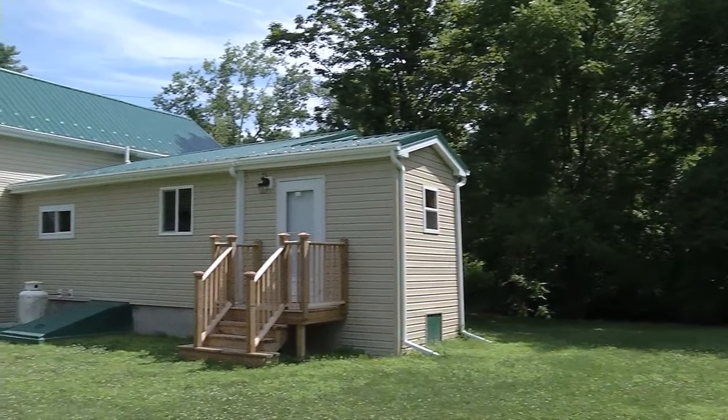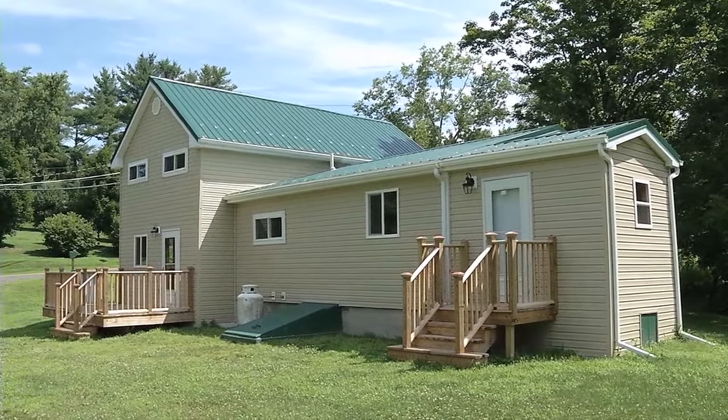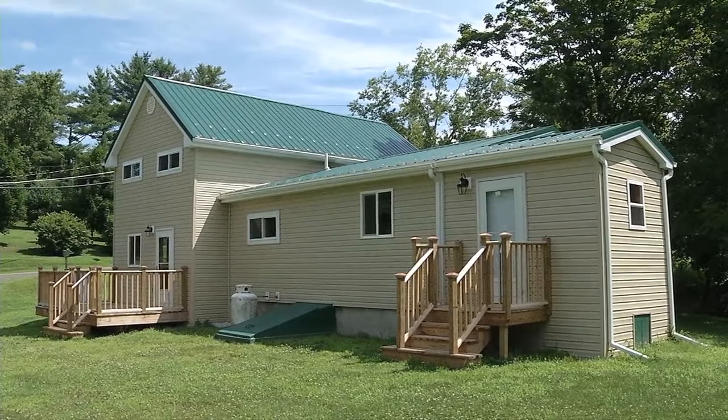Exactly. This house has everything, from the vinyl siding to new windows to the new roof. Foundation is in beautiful condition. The original house is 1860s, but the whole house has been totally redone, top to bottom. That's 2019. All right, well, let's take a look.